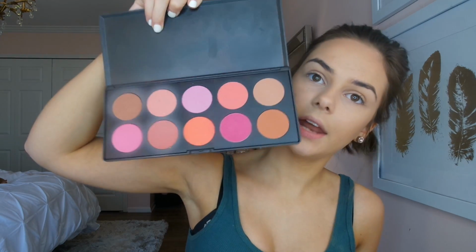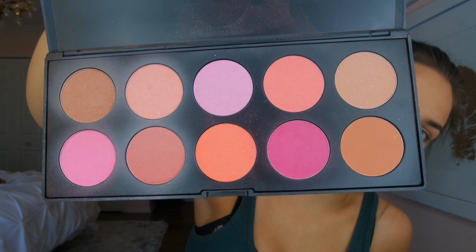Okay, so now on to blush. I always recommend this to people, and I have this in my kit when I do my clients' makeup. This is the 10 color palette by BH Cosmetics, and it has 10 colors in there. It's like every color you would ever need.